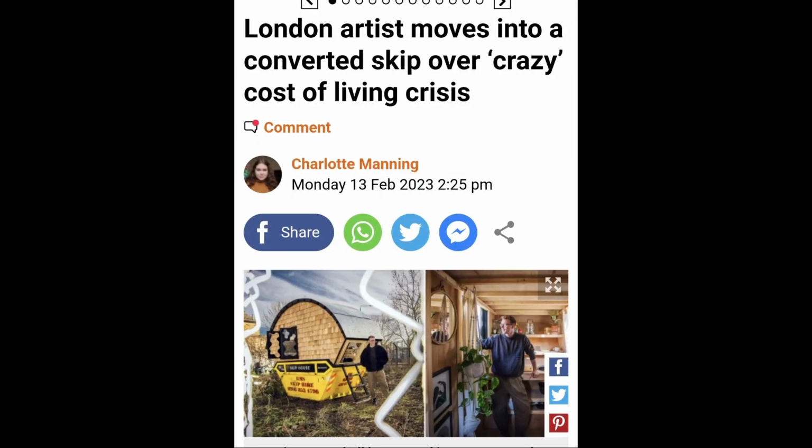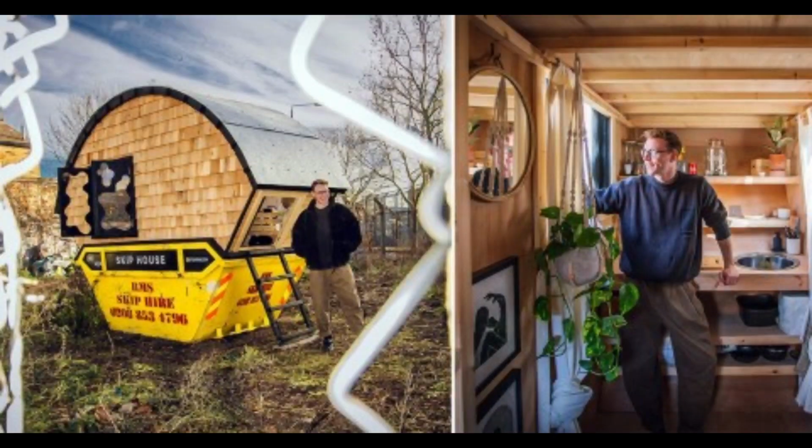He doesn't plan on being in it full time. He wants to live in it for a year, and the whole idea is he wants to encourage a conversation about the cost of living crisis. I mean, certainly doing that. I'm talking about you now, and I'm sure others would as well. I mean, the figures are mad. The skip had been provided for £50 a month. So I suppose that's ground rent, isn't it? And to actually convert it into a home costs £4,000.